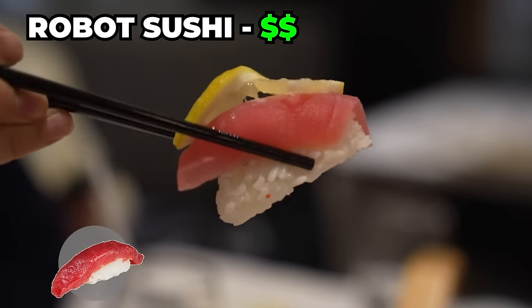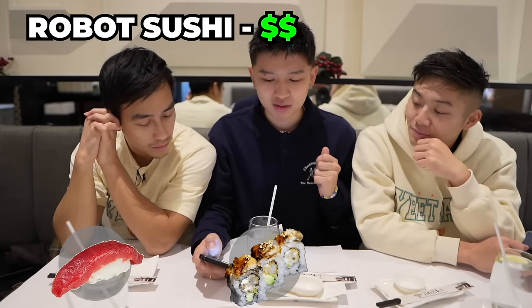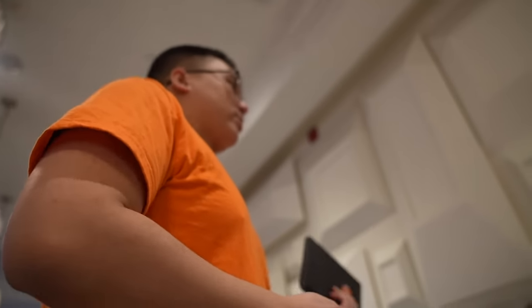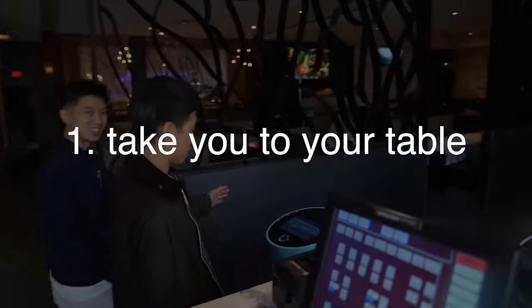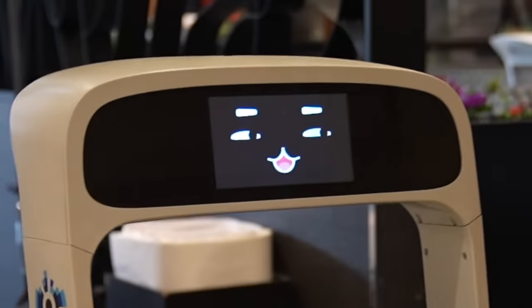We're gonna be ordering a red tuna nigiri. We're gonna be ordering some black dragon roll, and we're gonna be ordering the salmon love boat. Oh, a love boat. So the robot doesn't take orders for us, right? And the staff explained to us that the robot has three main uses. Number one is to take you to your table. Number two is to deliver your food. And number three is to take over the human race.